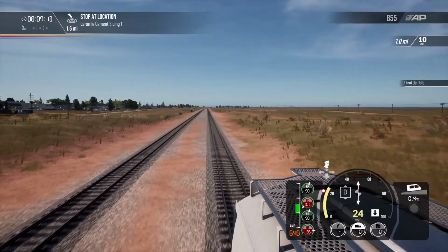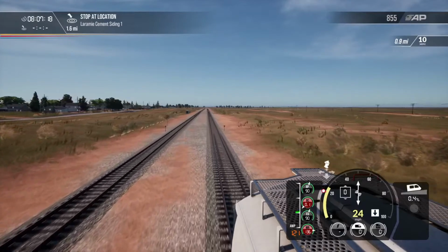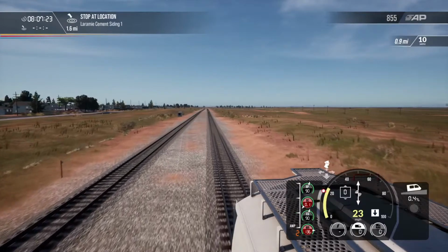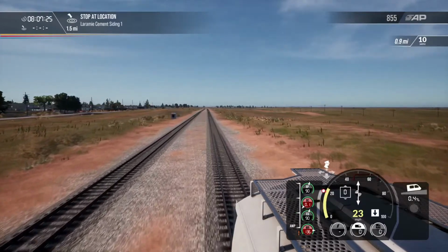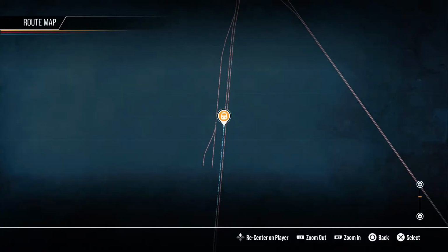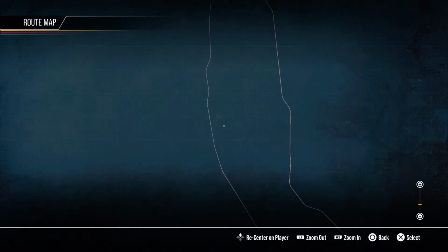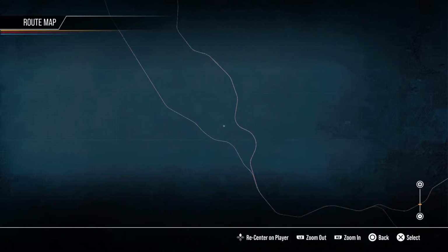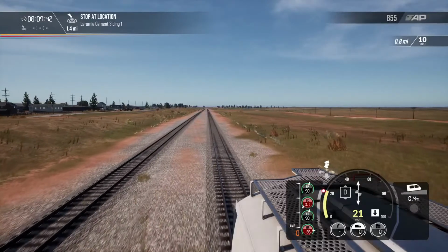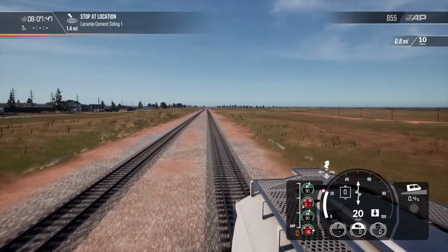Whoa, let's come off the power. A little bit too quick. Yeah, this is definitely a slow line because the speed limit is what, 20 miles per hour. So yeah, definitely very, very slow through here. Then if you do a service that takes the slow lane, or the slow line, probably get close to 2 hours one time, which is a lot.